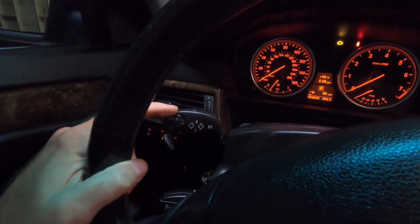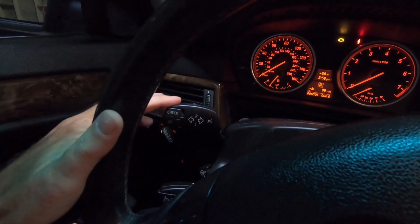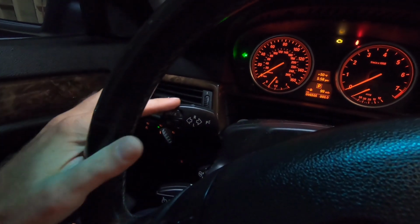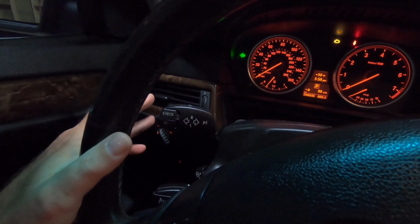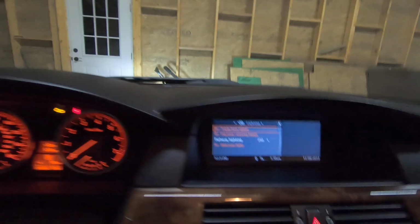So what that is, if you're on the interstate, you can barely click this down. It clicks 3 times, it goes off. One more time. Then of course you click it all the way down and it stays on, right? So that's what that is.